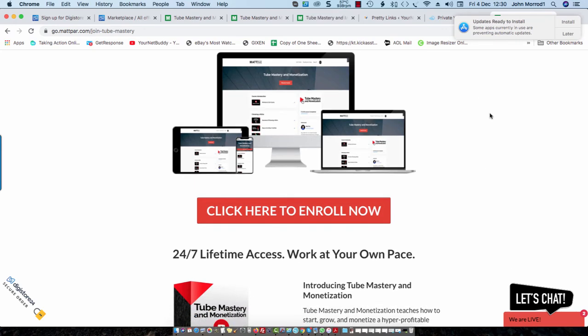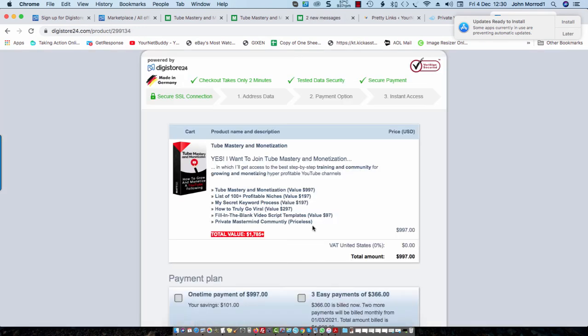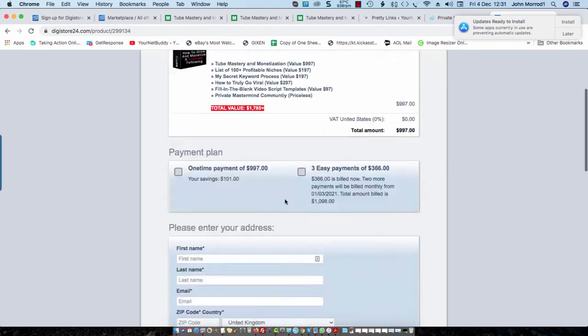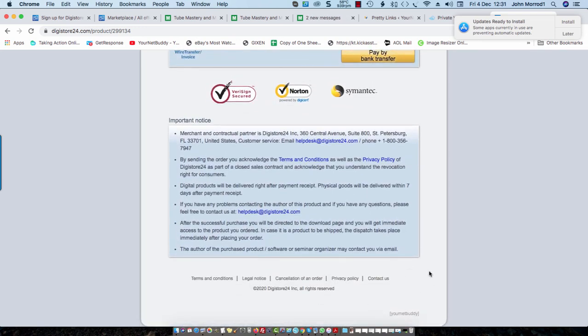So now if anyone clicks on this to buy it, let's see if we can actually see my link mentioned anywhere. There we are. Down at the bottom here, bottom right hand corner, it's got Your NetBuddy. So that's my username, and it's actually carried the link through, even though it's been through a couple of places, including Pretty Links. It's still taken my affiliate link with it. So now if anybody buys this, just by filling in the details here, then you'll get the commission on it.